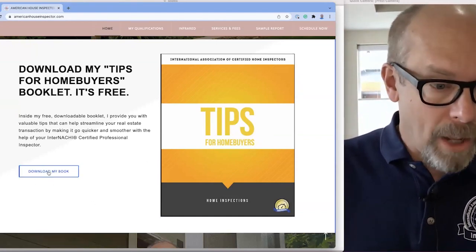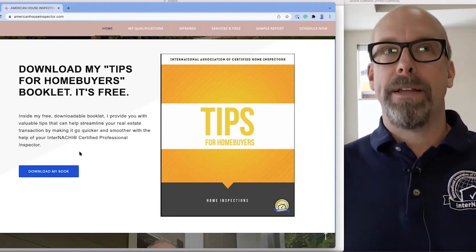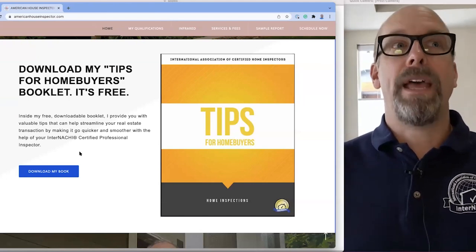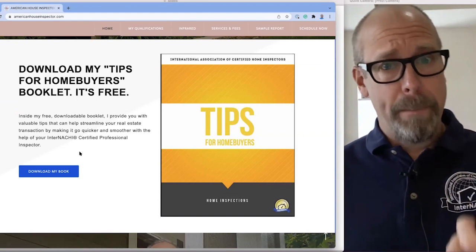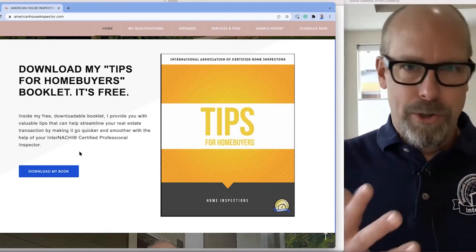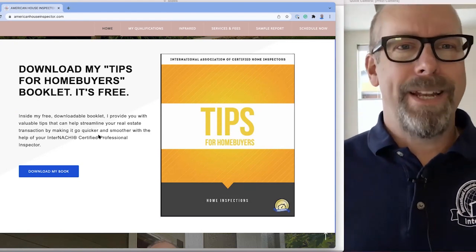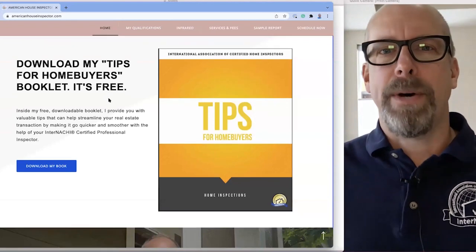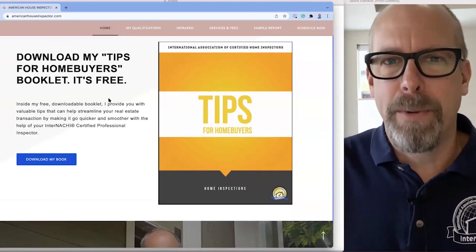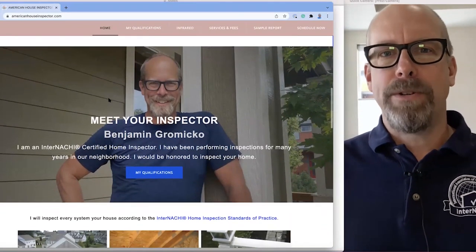And people can download the book on a nice little button, or maybe they download and they get it as a PDF, or they have to email you for the copy. Now you're capturing leads, you're capturing people. It's kind of a little trick, right? And if it's very friendly and not too committal, on the other side, people might be into it. Tips for home buyers. I wonder what the tips are. Maybe they'll give you their email or contact information, maybe not.